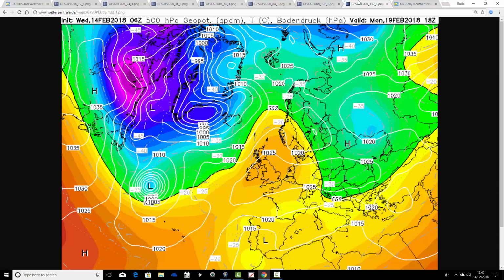And then we end the 5-day forecast period on Monday with high pressure well and truly in control. Again, we probably have a lot of cloud trapped underneath this high pressure, but a few bright or sunny spells could break through. I think it's almost universally dry across the whole country as well by Monday, and it will be pleasantly mild with temperatures again ranging from around 8 to 12, possibly even 13 degrees. 13 is 55 Fahrenheit. It'll feel very pleasant if any bright or sunny spells start to break through.